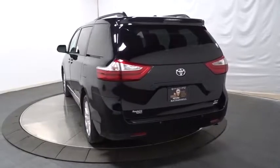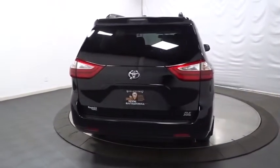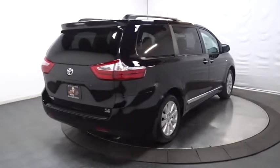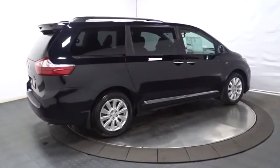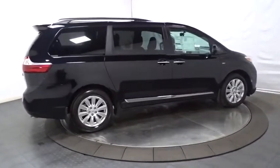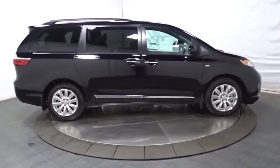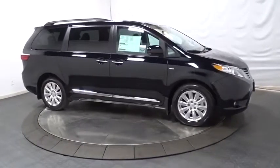This vehicle has less than 100 miles. Here are some of this vehicle's great options. Keyless entry, leather-wrapped steering wheel, compass, clock, electronic stability control, MP3 capability, fog lights, trip computer, tachometer, HD radio, outside temperature gauge, tinted glass, engine immobilizer, low tire pressure warning, power rear window sunshade.